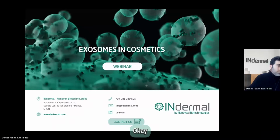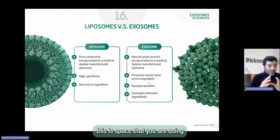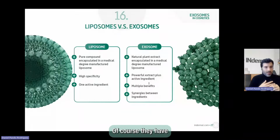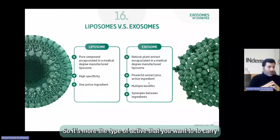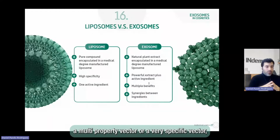But of course, this space that you are using for the encapsulation of these biocompounds has its own properties and benefits. So it's very difficult to know in advance which will be the best regarding effectiveness. So it's more the type of actives that you want to carry, and also whether you want to have a multi-property vector or a very specific vector.